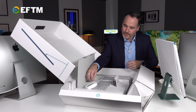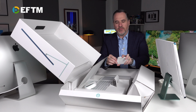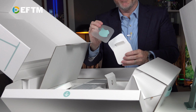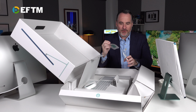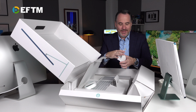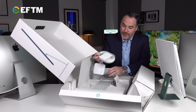And then we've got, just going to check whether the stickers are coloured. And they are. So the Apple sticker, which you always get with your Apple devices, is coloured. Yeah, it's the little things, Apple, it's the little things. They always get them right.